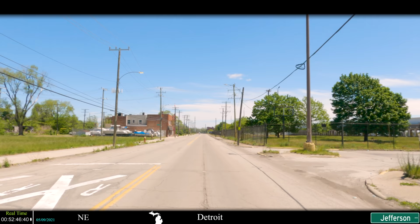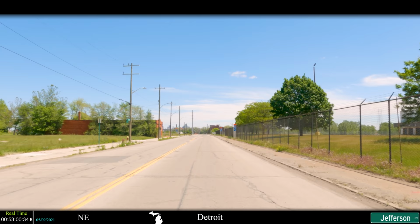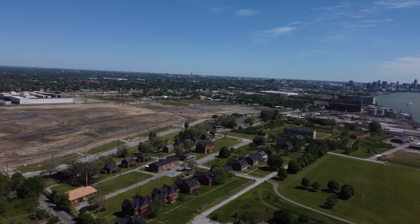And to the right here is the historic Fort Wayne. The fort was built in phases from 1842 to 1851. The original limestone barracks still stand, along with the original 1845 fort. Fort Wayne sits on 96 acres of land, in which most of it is operated by the city of Detroit. The remaining area is used as a boatyard by the U.S. Army Corps of Engineers. In 1958, the fort was listed as a Michigan State Historic Site, and in 1971, it was listed on the National Register of Historic Places.